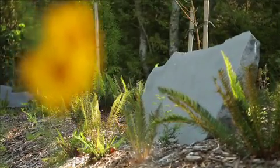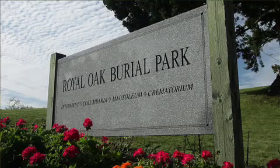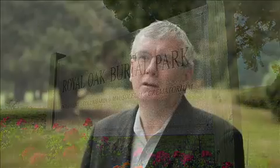In November 1923, the first interment service passed through the gates of Victoria's new cemetery, Royal Oak Burial Park. Since 1923, the burial park has been responding to the changing funeral service preferences of the community. The selection of an interment site at Royal Oak Burial Park is a personal one.